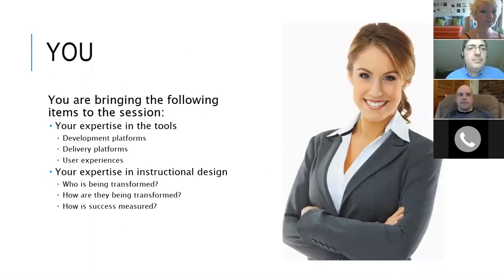Okay, so what are you bringing to the road mapping session? You are the expert. You know this stuff backwards and forwards. You know the development platforms, you know the delivery platforms, you have user experiences. You have stories about, oh, we did this amazing e-learning initiative, or we did this implementation in a call center, and here were the results, and here's what happened as a result of our implementation. You have anecdotes, you have stories, and you know what the platforms can do and what they can't do.